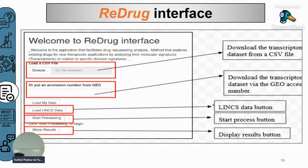For the moment, as a result, we just display the table with the top five most significant. But what we want to do is to go through any kind of visualization like network interaction or something like this. That's why we need to integrate many things. And maybe here we are based only on a signature-based approach, so we need to investigate other types of approach for repurposing and combine everything in the same pipeline.